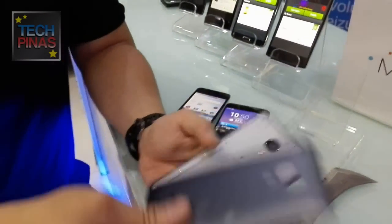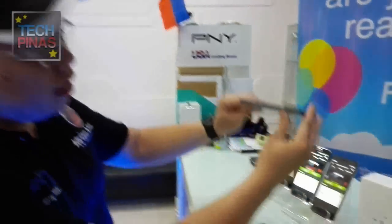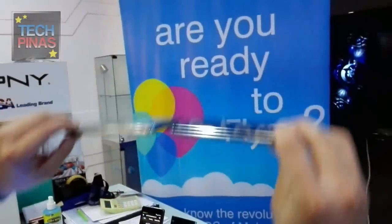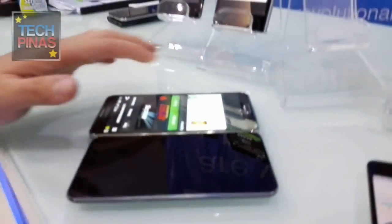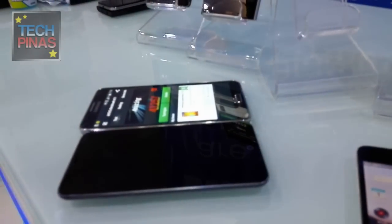So, to those who are wondering why the battery is non-removable, it's because of design consideration. Yes, design consideration, because guys, look at this. It's very neatly done. It's very thin. If we're going to compare this head-to-head, this is the Note 3 and this is the Meizu, it's incomparable. It's really so thin.